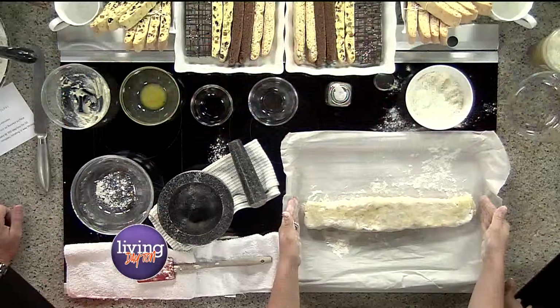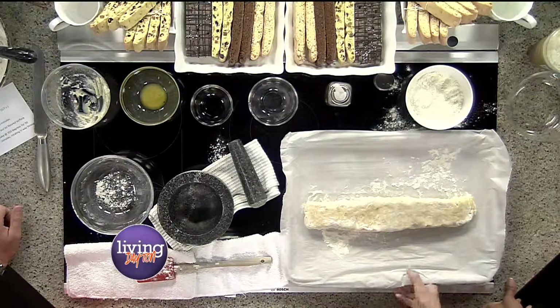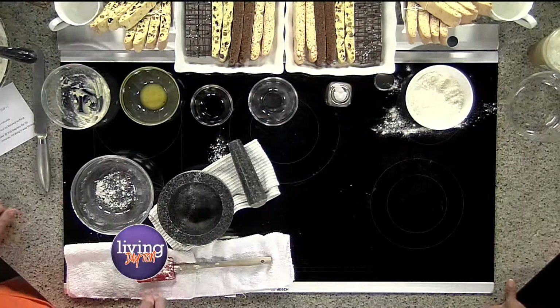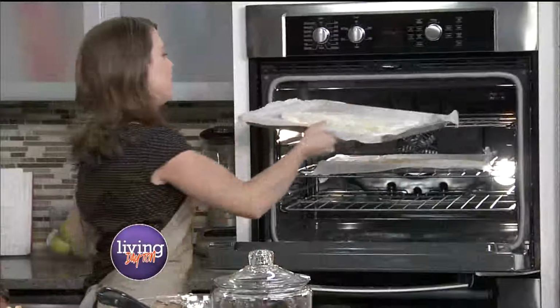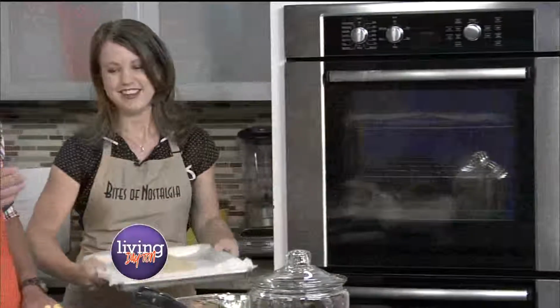Awesome. So once you have this rolled out, you're going to go the width of your pan and about 6 inches wide. You're going to pat it flat and put it in the oven. Okay. We're going to put it in the oven at 350 degrees for about 30 minutes. Rotate it once. So go ahead and grab a drink if you're at home right now. We're going to be here a minute.